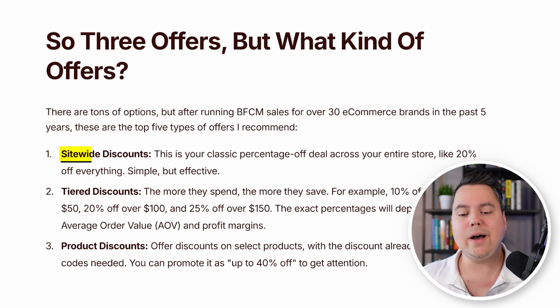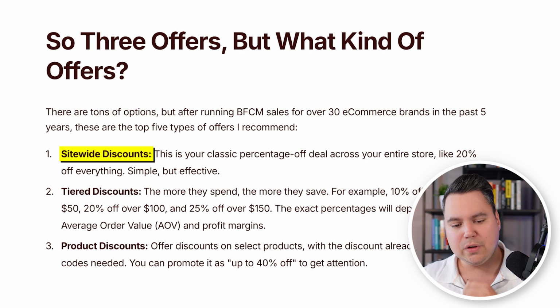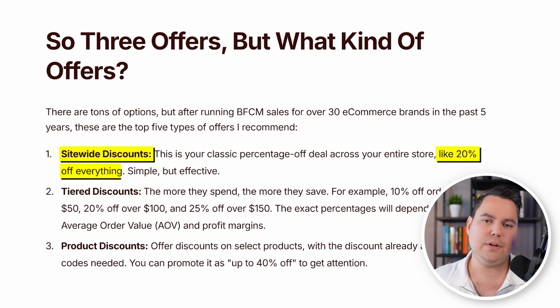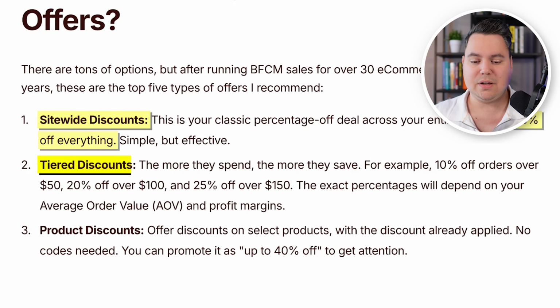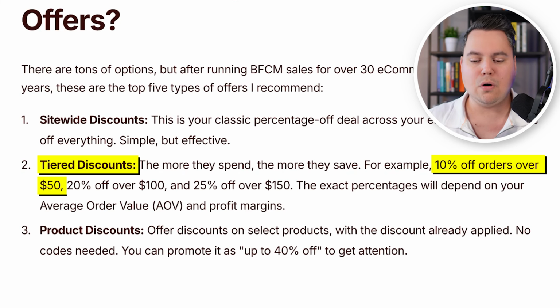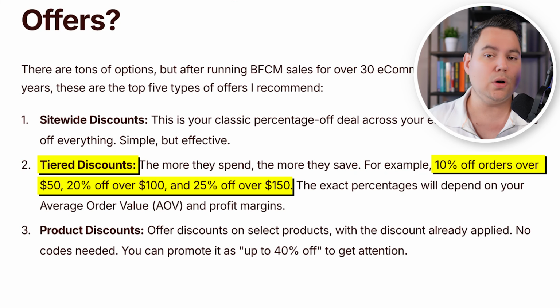And there are a ton of different offers that you can use. First of all, we got the simple site-wide discount. This is your classic percentage off deal across your entire store, something like 20% off everything. Second of all, we got the tiered discount. So the more they spend, the more they save. For example, 10% off orders over $50, 20% off over $100, 25% off over $150.